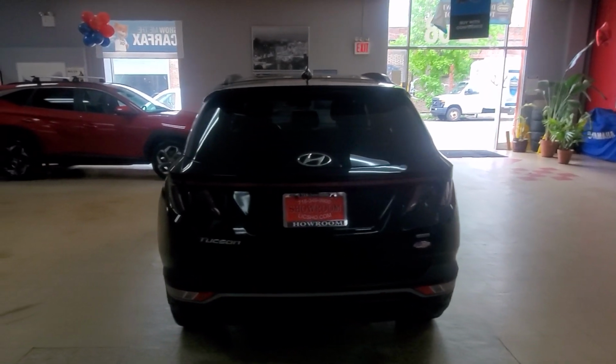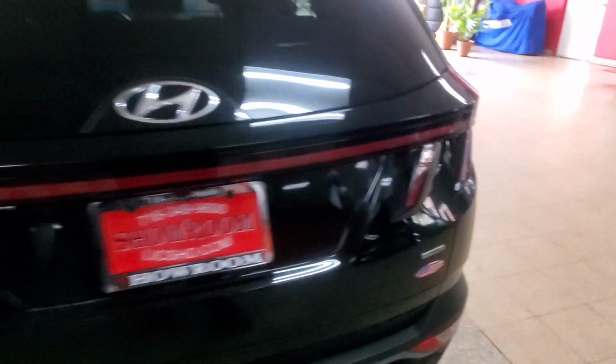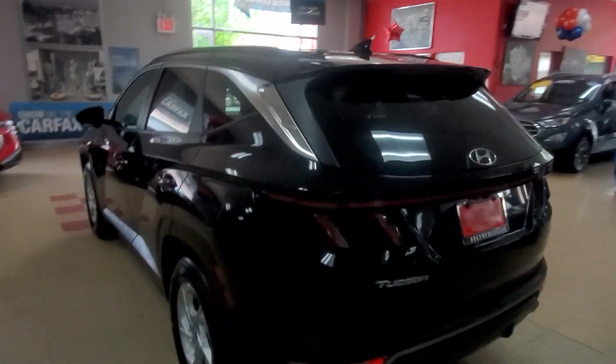Hey guys, let's take a look at a 2022 Hyundai Tucson. This is a 2022. This is the new body style, guys. This is a 2022 Hyundai Tucson, the new body style. So let's go around and take a look at this vehicle.